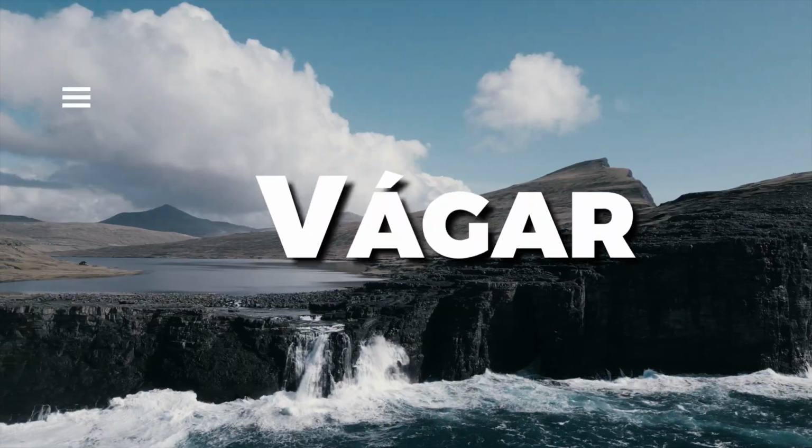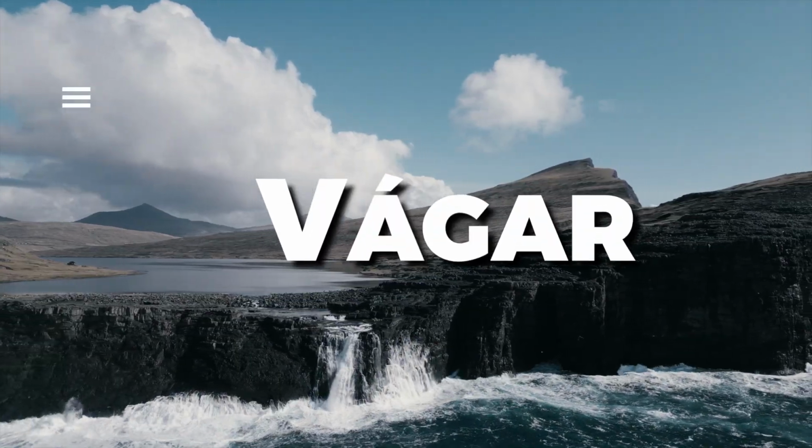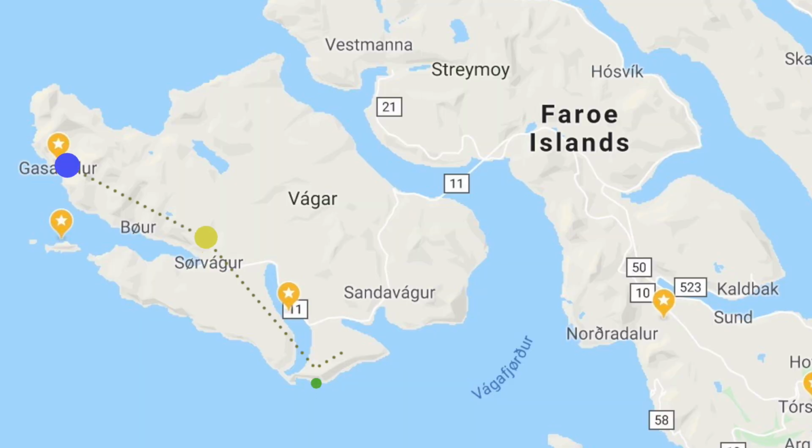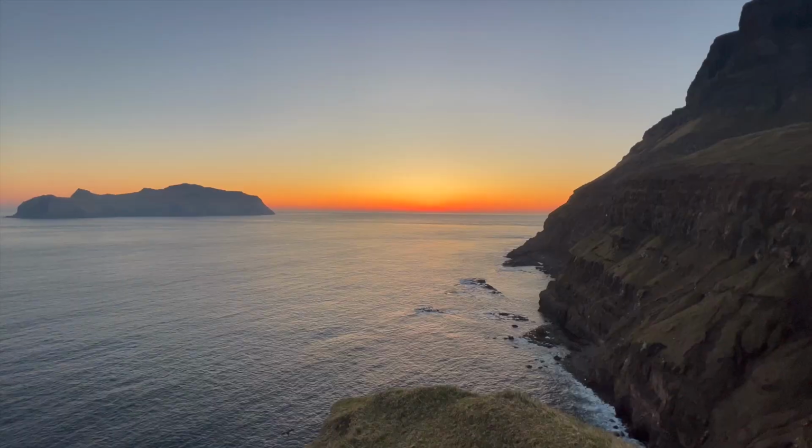So first we're going to start with Vagar Island, and this is where the airport is. So right when you land you are ready to tour the islands, and we're going to start all the way from the north and go all the way down to the south of the island.